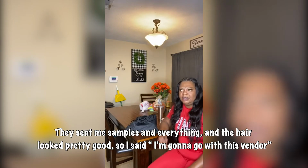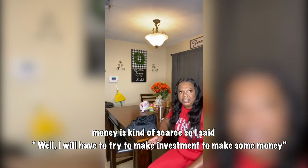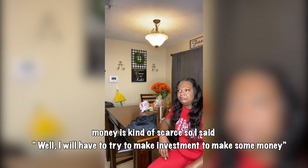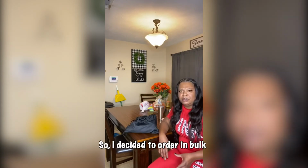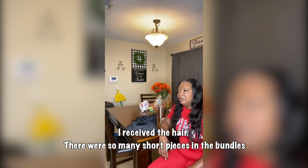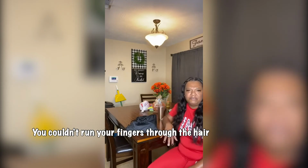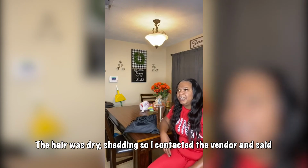and everything, and the hair looked pretty good. So I said, well, I'm going to go with this vendor. With the recent pandemic with COVID-19 and everything, money is kind of scarce. So I said, well, I'm going to have to make an investment to try to make some money. So I decided to order in bulk. I spent thousands of dollars on hair. I received the hair. It was so many short pieces in the bundles. You couldn't run your fingers through the hair. The hair was dry and coarse and shedding.